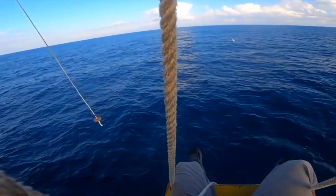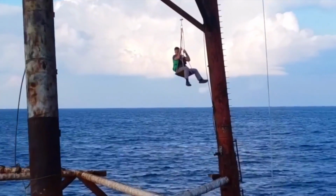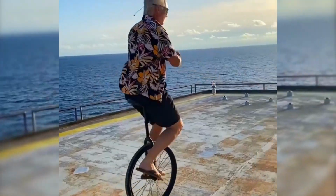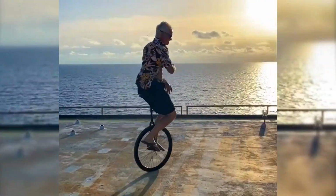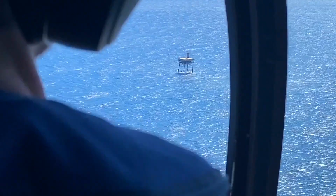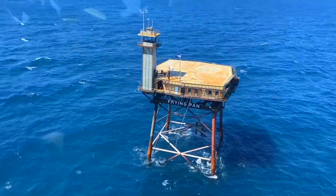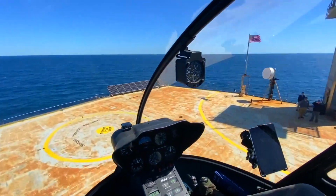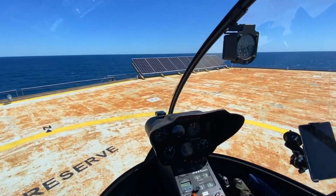He's the kind of guy everyone calls a character, the kind of guy you just have to meet. Naturally, we had to meet him and hear the story firsthand. But we quickly learned very little goes according to plan on Frying Pan Tower, and that held true as soon as we arrived.